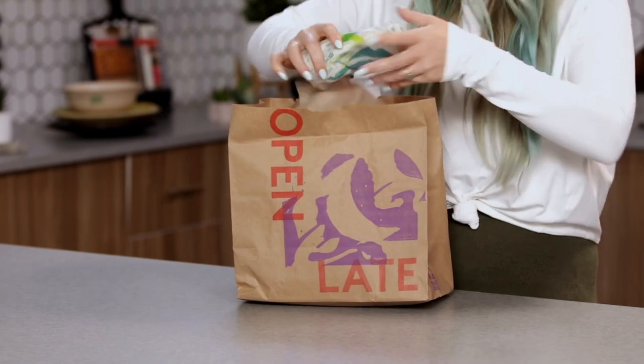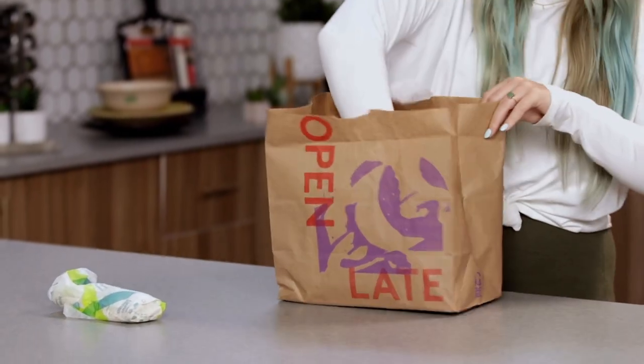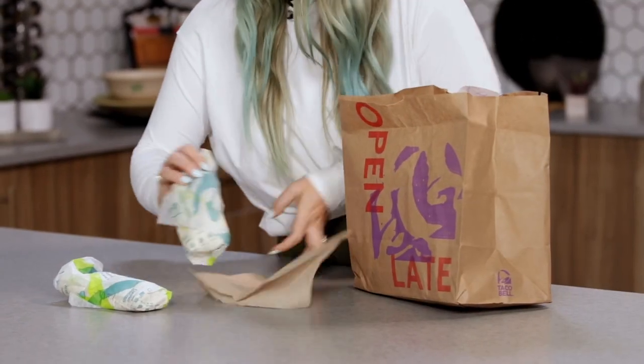So the waffle taco was impossible to get, but don't worry, I've got that recipe covered. And as for the enchirito, I think I've got something pretty close. Let's check it out. All right, we've got the goods. Oh yes, we've got two beef and bean burritos. Beautiful, just as I remembered.